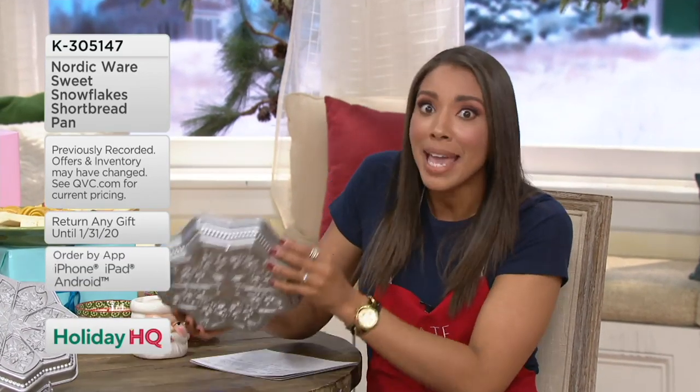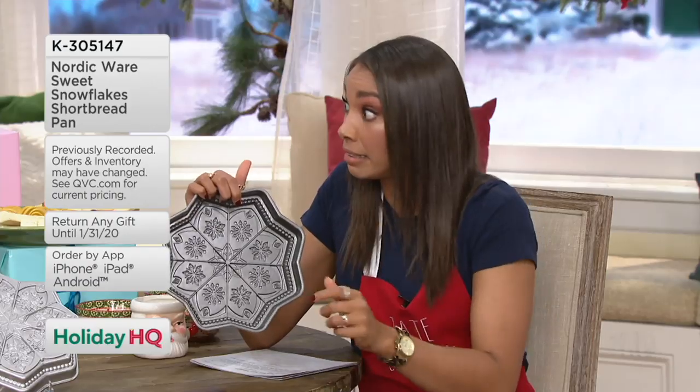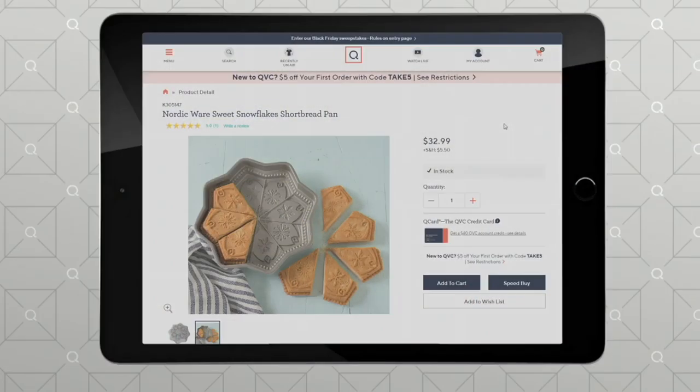You don't have to do cookies. Santa gets enough cookies, okay? Make some Santa shortbread. You know, Santa might want some shortbread this year. I'm just saying. Santa might eat a lot of cookies. Lennox bakeware, exactly, waiting for him.